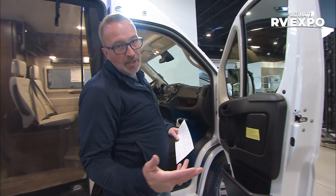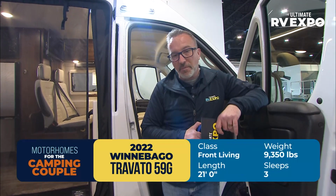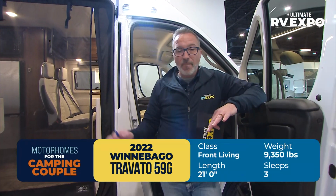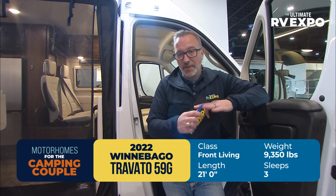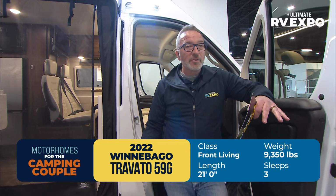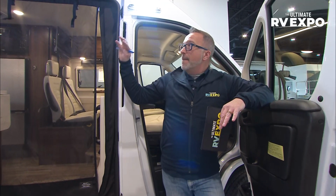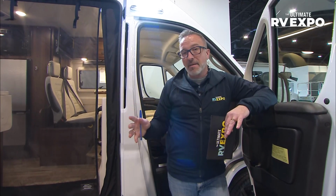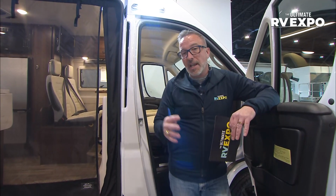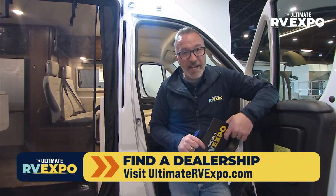This is the 2022 Winnebago Travato 59G, 21 feet, roughly 9,300 pounds. Can easily sleep 3 people. Got a 21-gallon fresh tank, 15-gallon gray, and 11-gallon black tank on this beauty. Plus the 2,800-watt generator on here as well. Ready for the couple, multiple colors, multiple styles, and the best thing about it is, if you've been looking for a Class B van, you can come to Camping World and pick it up and take it home today.